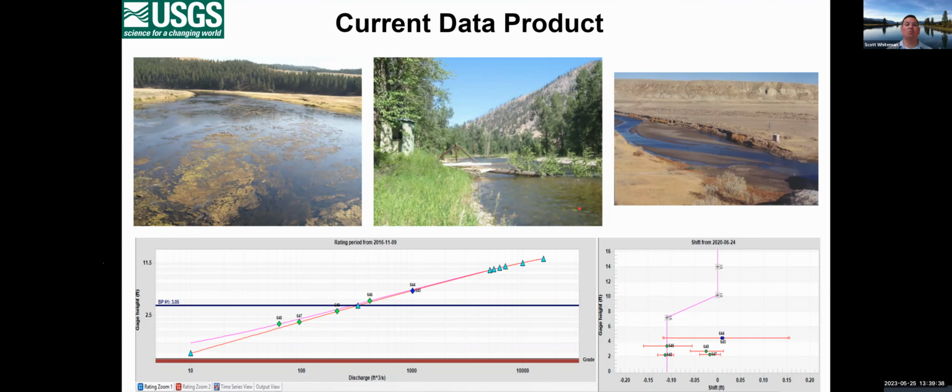This was supposed to say shifts. It didn't save yesterday; I was having internet connection issues. But this is just basic shifting of your rating model. Upper left is showing heavy algae effects that would affect your stage discharge relationship model, where your stage would increase, but your flow would remain the same.